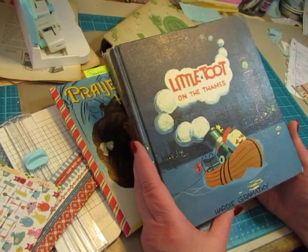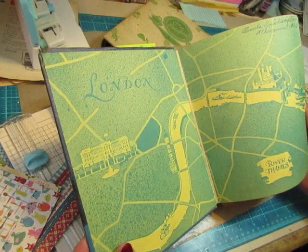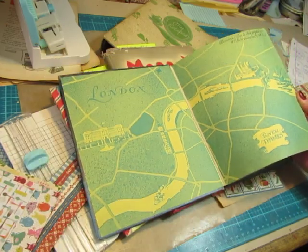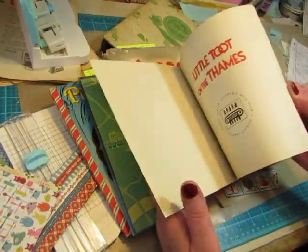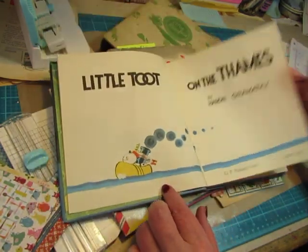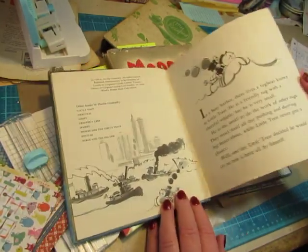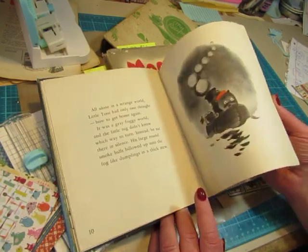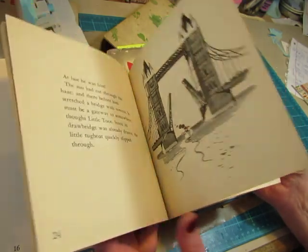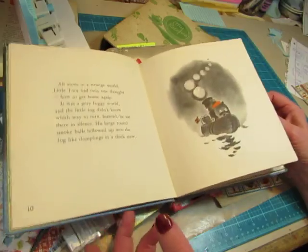This one is Little Toot on the Thames, and it was given to Pamela in 1965. The illustrations are so cute, and it's dated 1964 for the copyright. I just think he is adorable. And it's in pretty good condition.